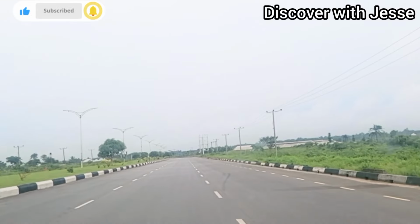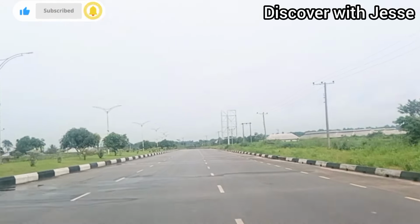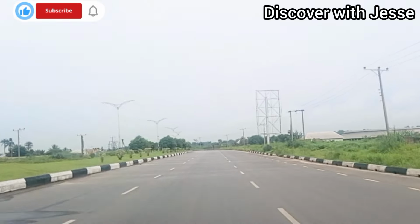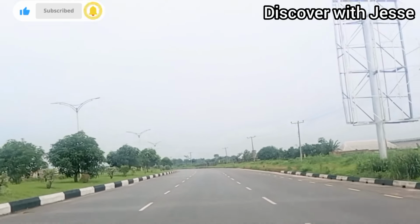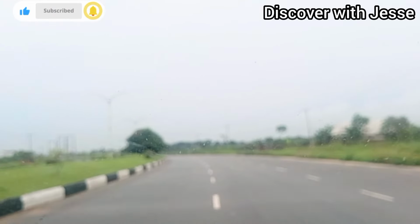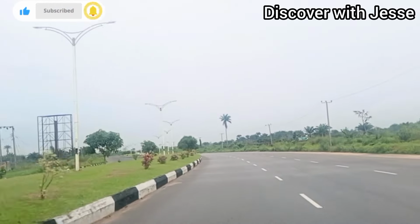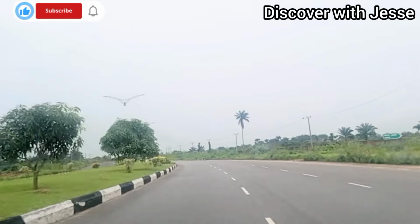Now, this is the airport road. I think we are outside the airport now. You can see how beautiful the airport road is. Normally, most airport roads in Nigeria are always beautiful, always fine. But I think I fell in love with the one I'm seeing here in Akwa Ibom. So kindly watch the video down to the end so you can see the beauty of this state.